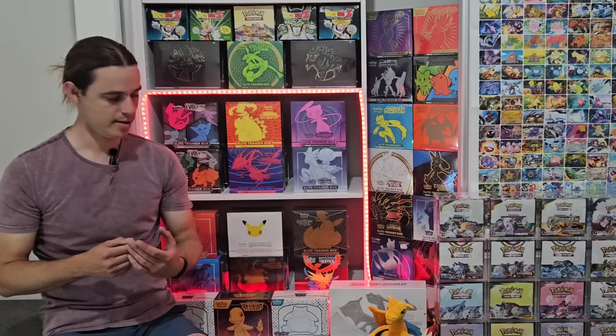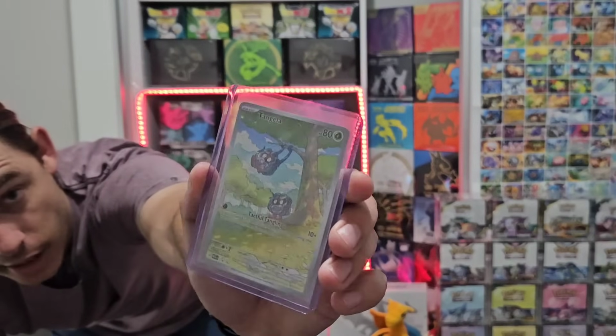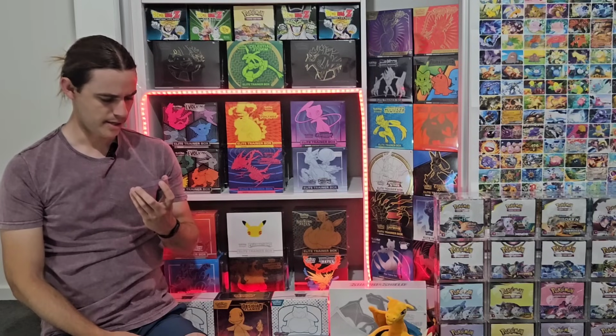And actually had a bit of luck. Pulled, I presume, just a standard illustration rare in the Tangela there. Obviously not a fan favorite Pokemon, but in the same vein, it's a cool looking card. Some serious print lines going on in it though, unless that's part of the artwork. But no, it looks like some serious print lines in that foil pattern. But anyway, 3 booster packs, 2 hits, plus a poster to go up on the wall. So happy days. Anyway, let's start getting into it.